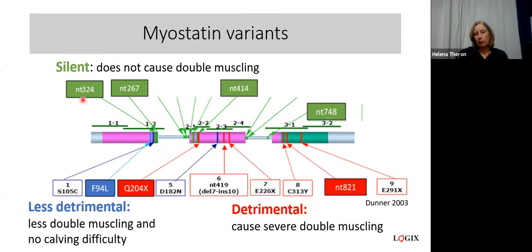There are many of them, but the lab that does our genomic testing provides us with these four and another one of the silent mutations. We still don't really know what to do with them, but we've got a student working on it, and hopefully she will give us some light about that.